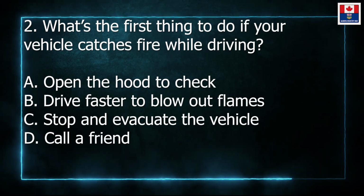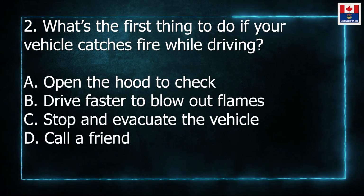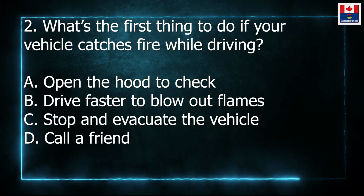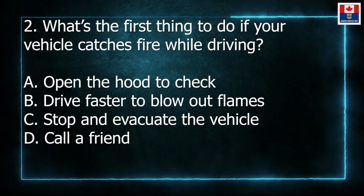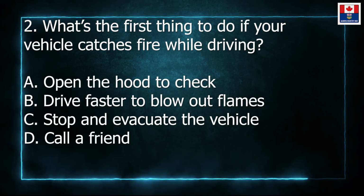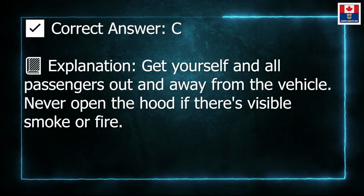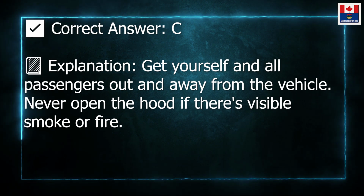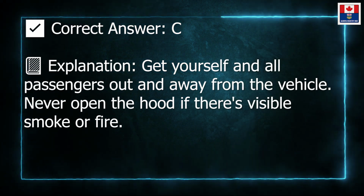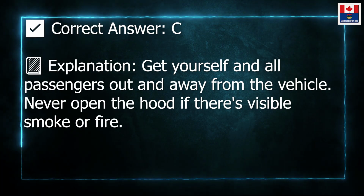2. What's the first thing to do if your vehicle catches fire while driving? A. Open the hood to check. B. Drive faster to blow out flames. C. Stop and evacuate the vehicle. D. Call a friend. Correct answer, C. Get yourself and all passengers out and away from the vehicle. Never open the hood if there's visible smoke or fire.